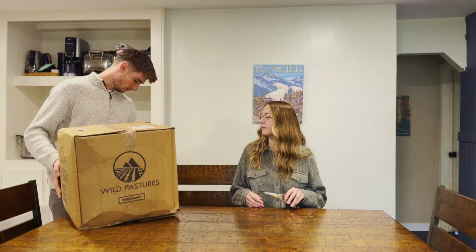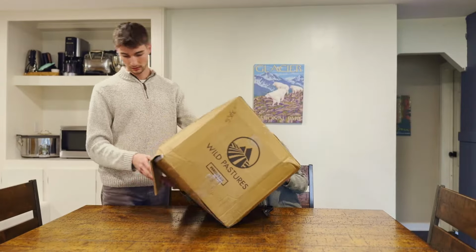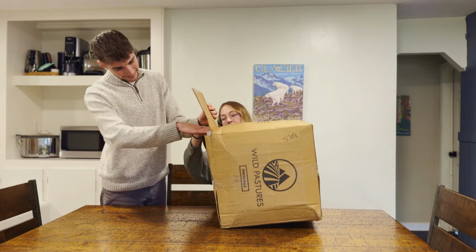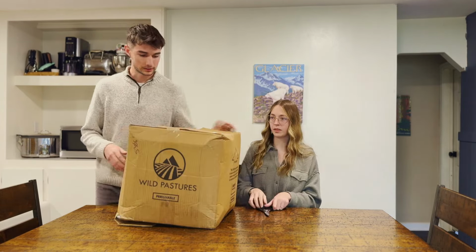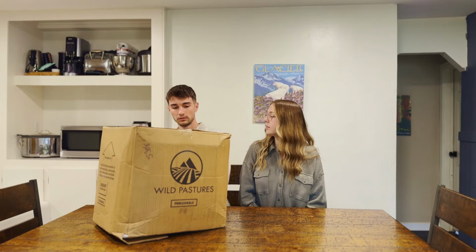We're doing pros and cons right now. First con is the box is a little janky, honestly. It's open on the bottom, like if you flip it over. And so I'm worried that maybe it's not going to be frozen. Oh, the meat's pretty frozen. Okay, that's fine. You can do the honors, sir.